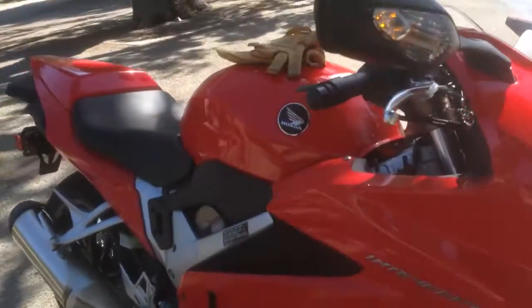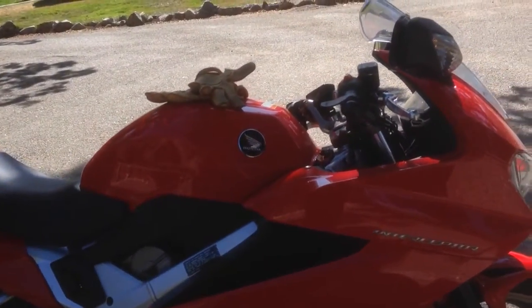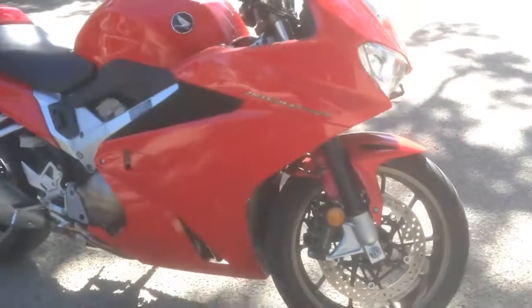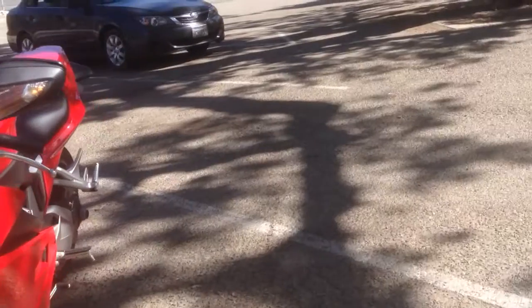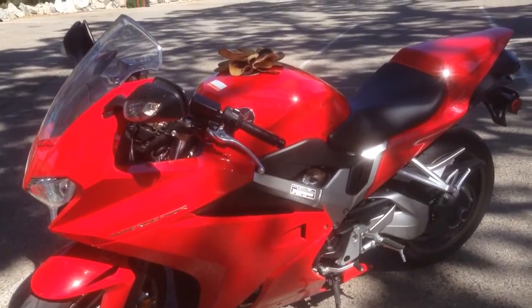So look, if you're a VFR guy, you don't have to tell me. I don't even know why you watch this video. You already know you need this bike. I think it's a nice way that they simplified it, made it lighter, more inviting compared to the previous generation Interceptor, which was a big shaft-driven monster with dual clutch. This is a motorcyclist's motorcycle. It's very elemental and kind of charming and pleasant in that way.